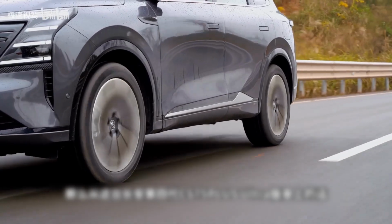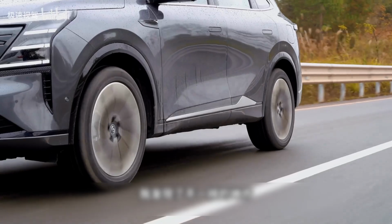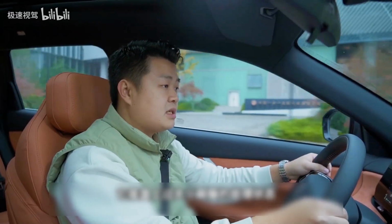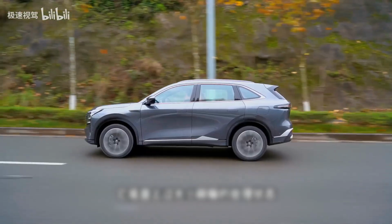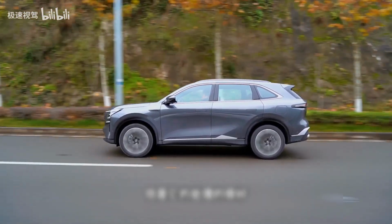However, the Changan 4th generation CS75 PLUS is about half a generation ahead. So, the chassis quality is quite good. In addition to these points, let's also consider its driver assistance features. All models come standard with L2 level driver assistance, making it easier to drive in urban conditions.